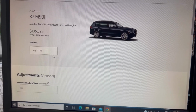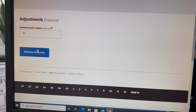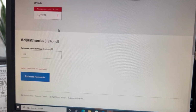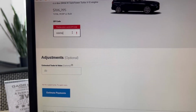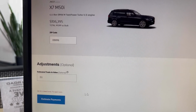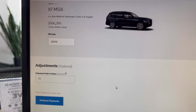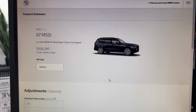Now, this is BMW's website. I know this is an X7. This is a real expensive car, but still, at the end of the day, it applies just like all the other brands. It does not change. What it is you're looking for, put your zip code in so you can see what programs are for your area, and try your best to see what it's going to come to with the payment calculator.